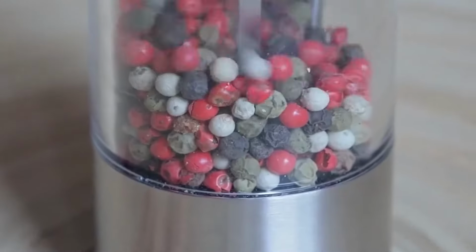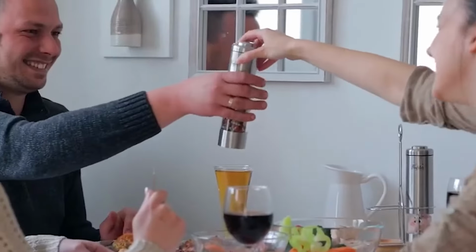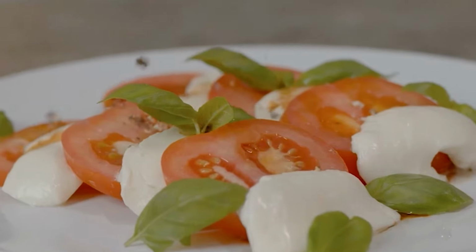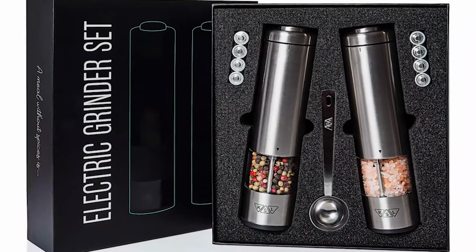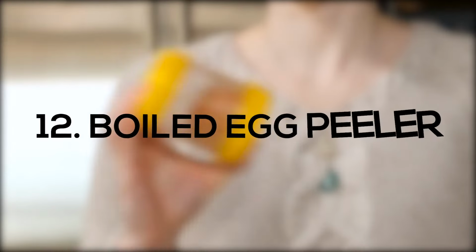This salt and pepper grinder runs on batteries and is more powerful than rechargeable grinders. Turning the grinder yields freshly ground spices. Simply adjust the roughness to your preference. Rotate clockwise to grind fine particles and anti-clockwise to grind larger particles. This item is also powered by 8 AAA 1.5-volt batteries. The cost is $34.99. Number 12.